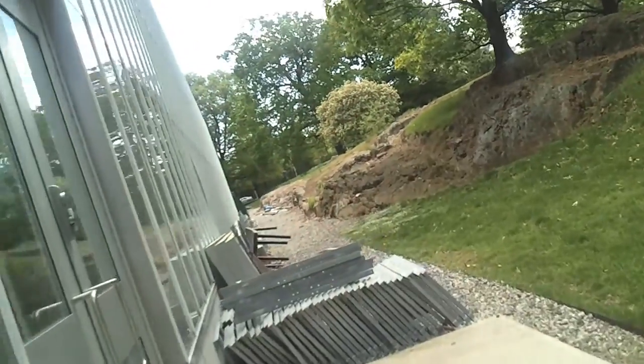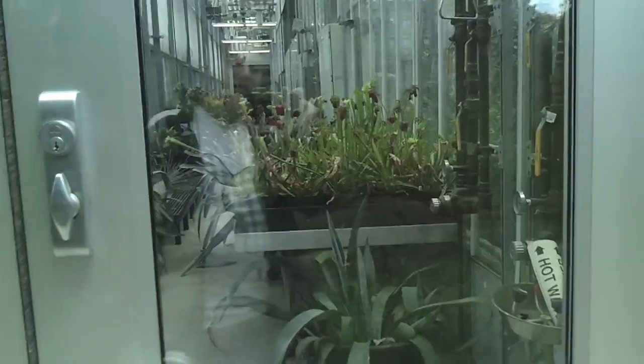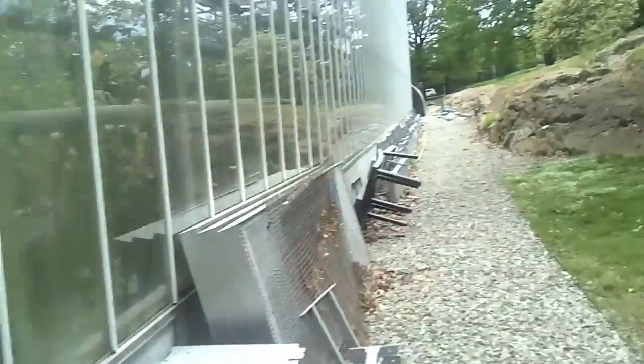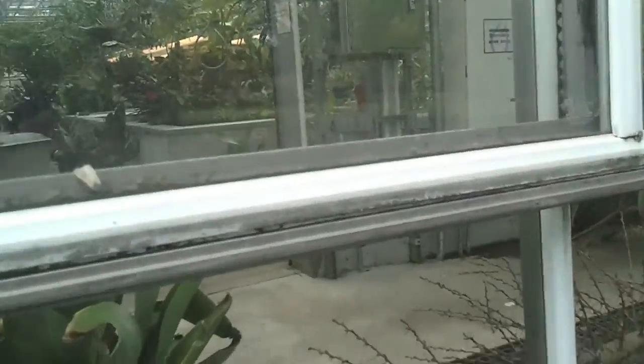Pretty sure I'm not supposed to even be here, but yeah, that's the shelf with all the Sarracenia, and this looks like a service entrance sort of thing, so I'm not even going to bother looking at them. It's pretty awesome. There's some other people looking around. Too bad they keep the awesome stuff off limits, because some of the stuff in this greenhouse is truly amazing, and I think needs to be seen.